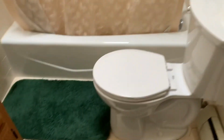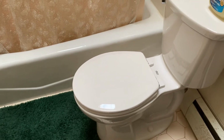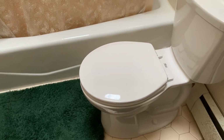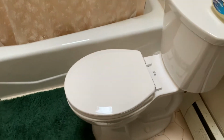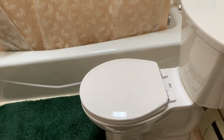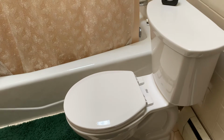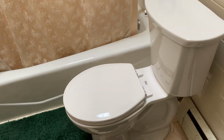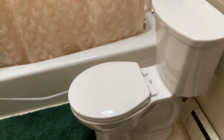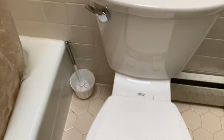And of course, in here this is where the Wellworth was, the Wellworth Waterguard. And we were limited in space. Again, my father is not going to have the best mobility when he gets home, so we weren't sure we would have room for an elongated toilet in here, so we kept it to a regular round bowl.